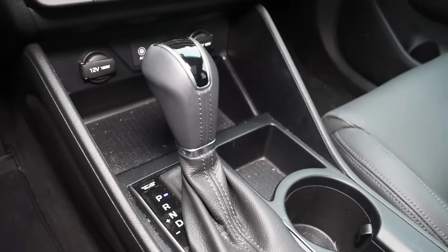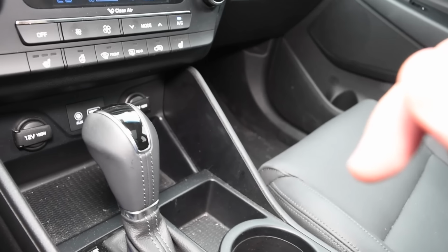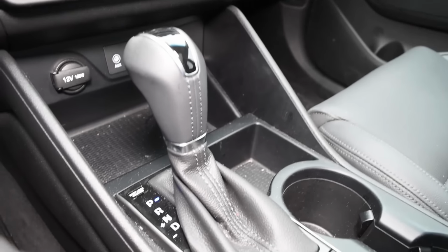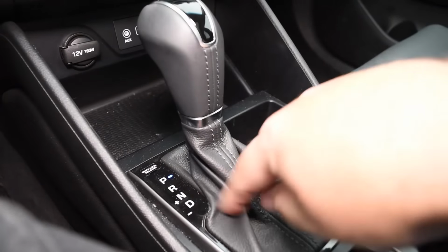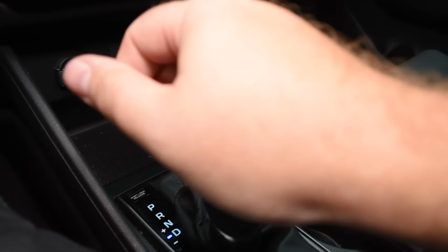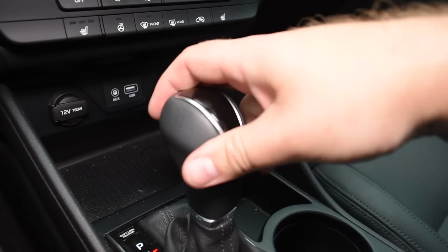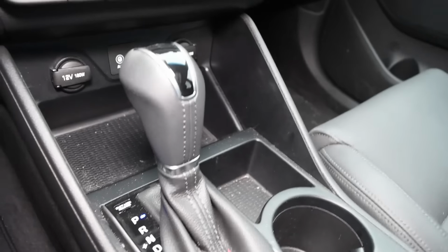Gear selector, I believe if you get the 1.6 turbo of this car, it comes with a dual clutch transmission. This one's just the regular one. You know, if you really wanted to, you could throw it into automatic with manual shifting. So really, it's not like this car's not meant for that.